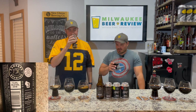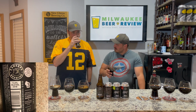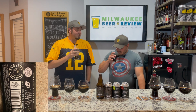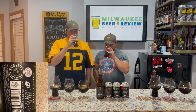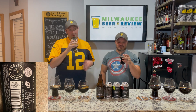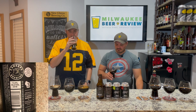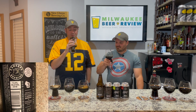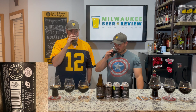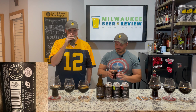Ooh. Yep. Bourbon, a little chocolatey. It's that traditional imperial stout, but the bourbon notes are really strong. It's good, but well blended in. I think with the base beer, it just smells like a stout with some bourbon, which you can't go wrong with that combination. Yeah, a little chocolate, a little fudginess almost to it.